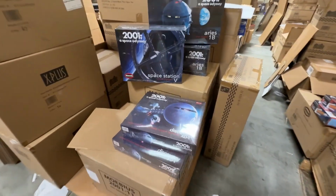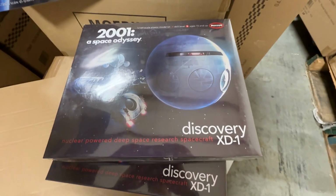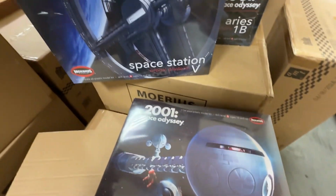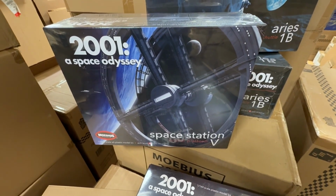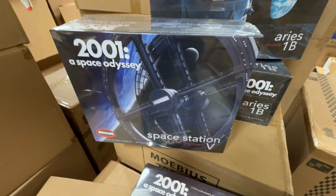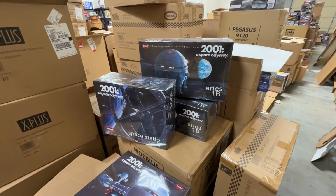I know some of you guys are probably getting the 2001 kits for Christmas. The Discovery and the Space Station have just been restocked. We've had a hard time keeping these in stock, so they always sell out. We still have the Ares and a few other 2001 kits as well.